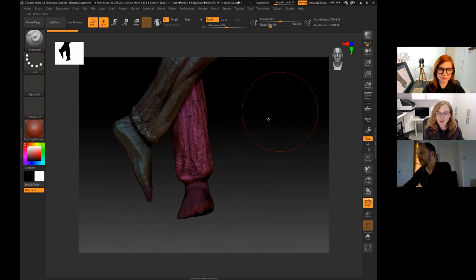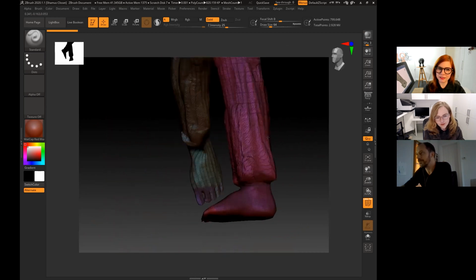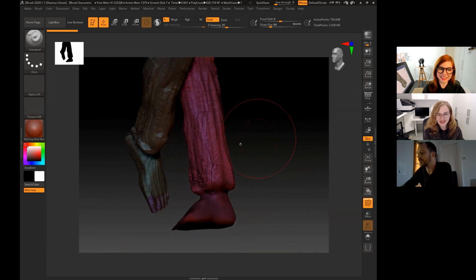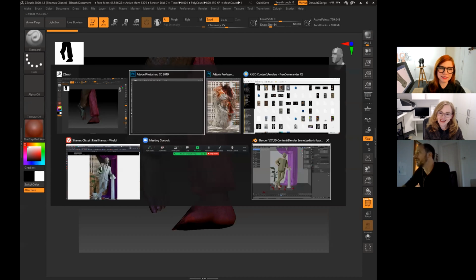That I'm thinking of sometimes. Oh, and then of course here you can see I replaced the feet on this guy. So the feet were sculpted, but I did a better foot sculpt. Yeah. I love it. This is so much fun to see, and to see how you work.